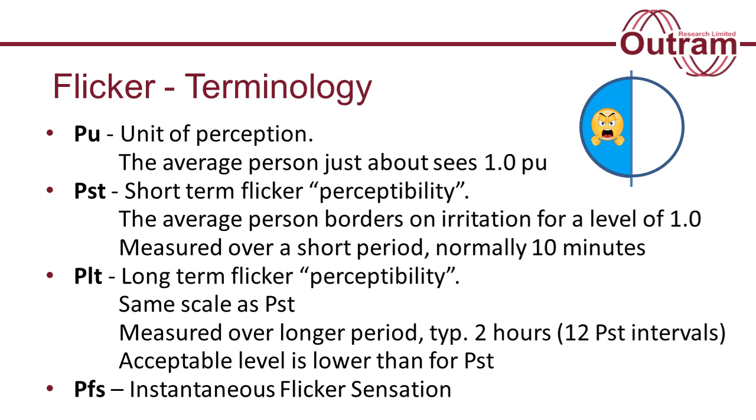There are some processes that take much longer, and the cycle of the flicker generation might last for a couple of hours, for example in a steelworks. To accommodate this, the additional parameter long-term perceptibility was introduced, so we have 2 perceptibility measures, short-term and long-term, typically 10 minutes and 2 hours.